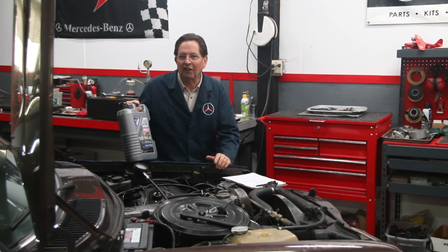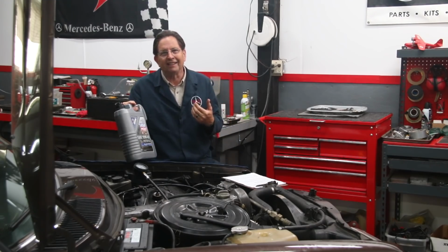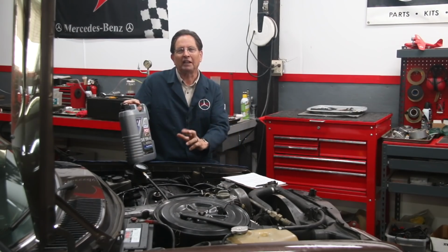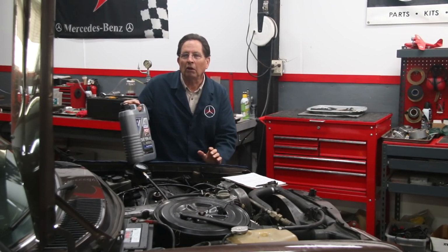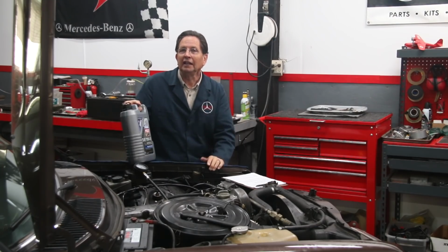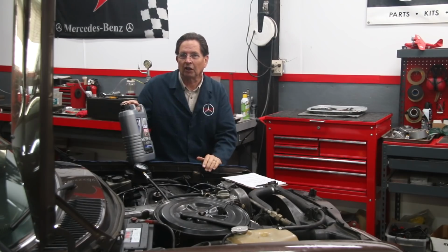That's piston-driven aircraft engines. And me being a pilot and an aircraft mechanic, I said, oh yeah, that's my kind of product. What they wanted to come up with was an additive to the oil that would allow the engine to keep running for a while in the event of loss of oil pressure or loss of oil.